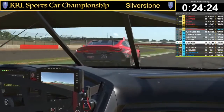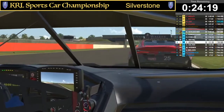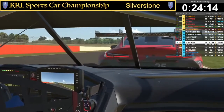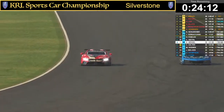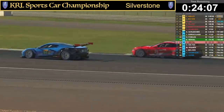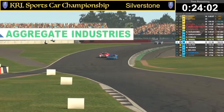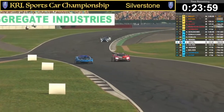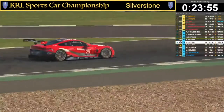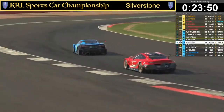Great stuff by both drivers, and he is right there in the tow. We might see a move into Stowe this time. There are no LMPs coming to save Connor. He ducks out. Connor's got the inside, but Kevin will have it for Club, and he is through. It's a crossover. Kevin having nothing of that, and he's got 4th place. Fantastic stuff by both drivers.